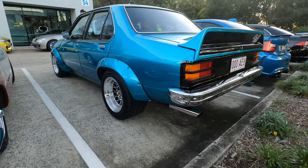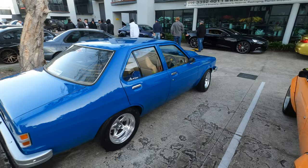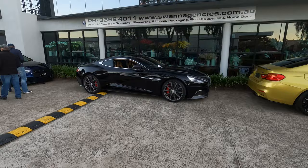Also got this here. So if there are cars that you know in the comments that are really rare and that I have no idea what I'm looking at, let me know down below, because there's a lot of cars here and my knowledge only spans mostly to JDM cars and exotics, to be honest. But look at that, we got the Aston Martin over here as well. I think that Vanquish was actually here at the last meet, so we'll probably move on.